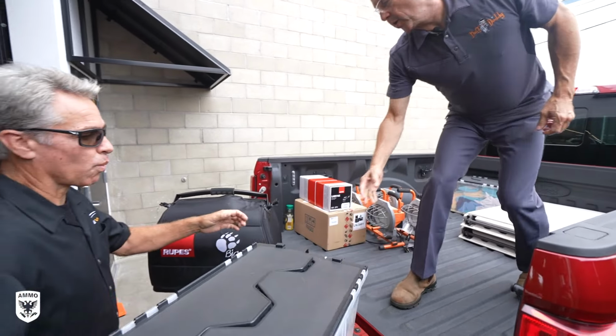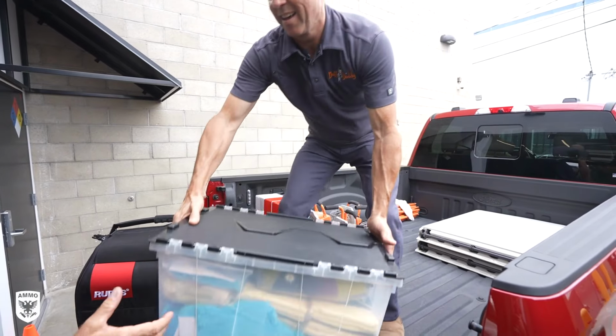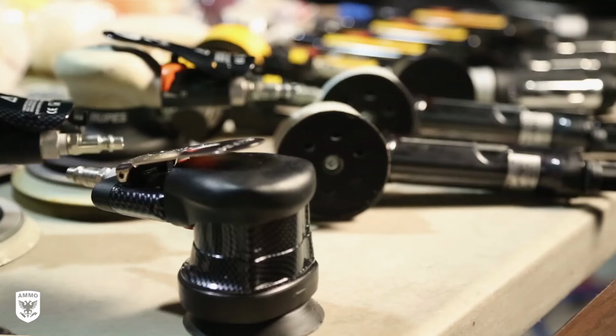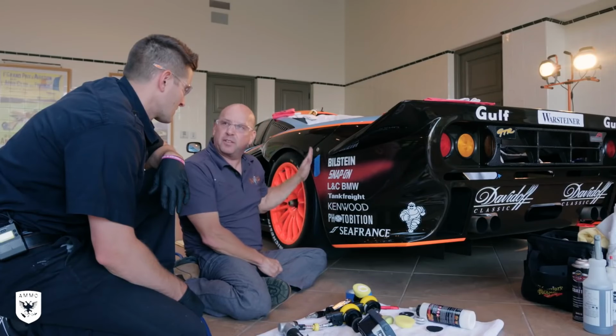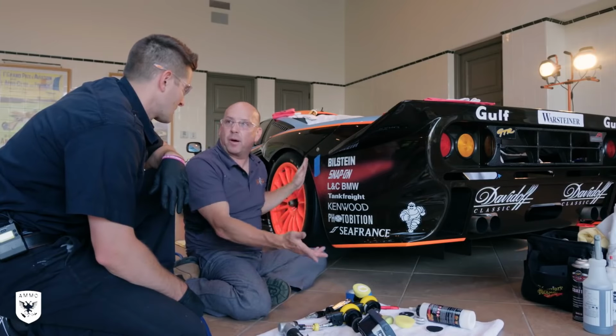While we unpacked Kevin's truck, I've been lucky enough to detail a lot of cars with Kevin Brown, and when he brings his tools, he brings them all. It might be a little bit of overkill, but better to have it than not. Of course. When we did the McLaren F1 GTR, his entire truck and bed were full to the brim with equipment, so we had everything we could possibly imagine.